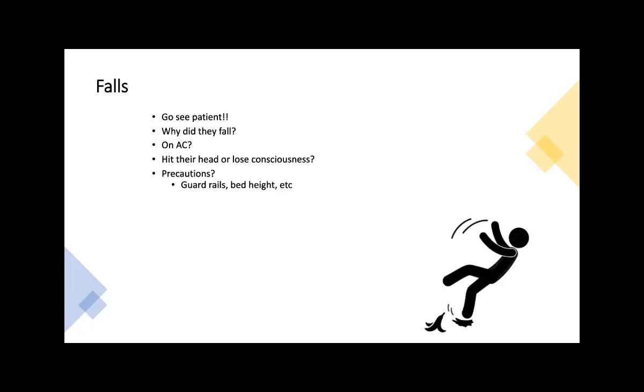And then falls. So this is something that we pretty frequently see, at least I did as an intern. So any patient that falls, really, you're going to want to see this patient right away. You're going to ask, did they hit their head? Did they lose consciousness? Because if they did, that's lower threshold for you to order a head CT. I'd say in any fall, but especially if they did either of those two things.